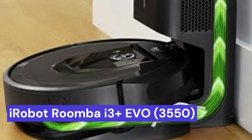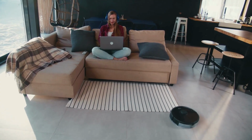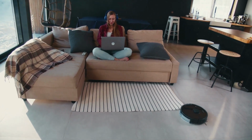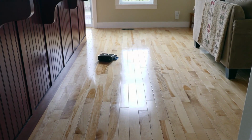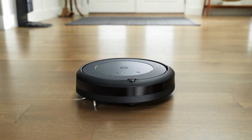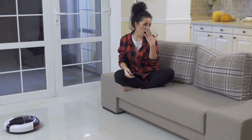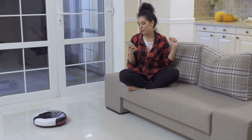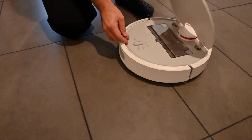Our third choice is iRobot Roomba i3 Plus Evo 3550 Robot Vacuum Cleaner. iRobot has been a leader in the robot vacuum industry for many years now. The Roomba i3 Evo 3550 is their latest self-emptying model that promises to make your life easier. This little machine is equipped with smart mapping capabilities and can empty itself for up to 60 days. It also works with Alexa for your convenience.